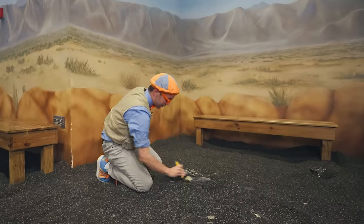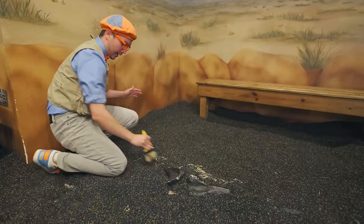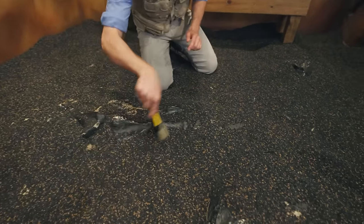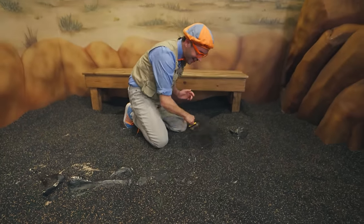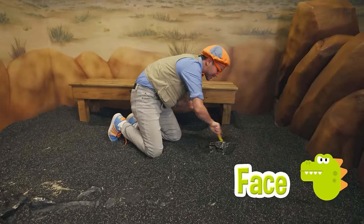Whoa, check it out! It's a dinosaur bone. Whoa, it looks like we found a foot and we found the body. I wonder what's over here. Oh, we're getting closer, we're getting closer. Whoa, check it out. Look, we found its face. Hello.